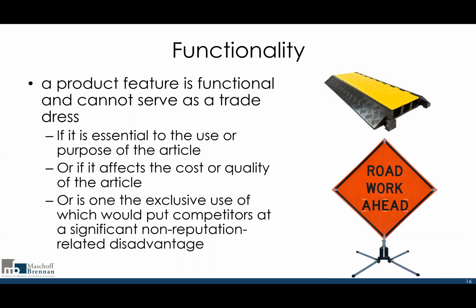So pretty much everything about this device is essential to its purpose. It's a ramp. You got to get over it. You got to wheel carts over it. It's got a hinged opening to give you access to the cables running through it. It's got tunnels running through it for the cables themselves. So that is very clearly a functional trade dress.